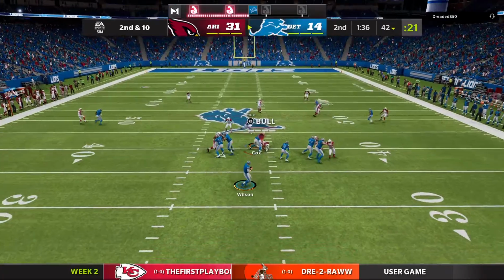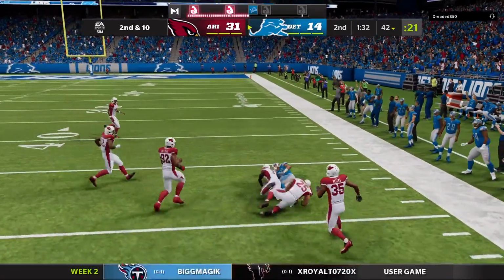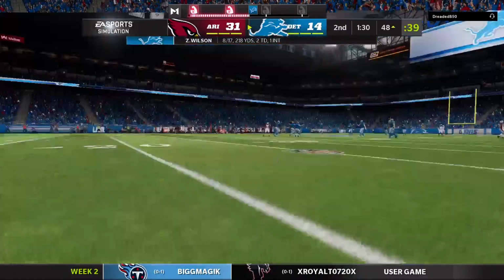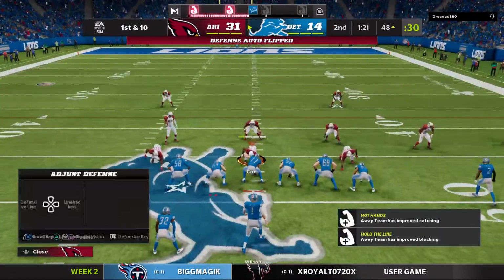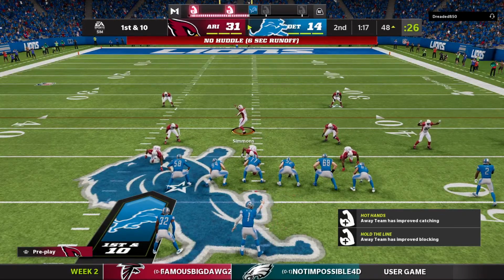Play action. It's Wilson. Open man right side is Ingram. And he'll be taken down, but not before he works it past the 50. It's a gain of 11. That's good for the Lions.